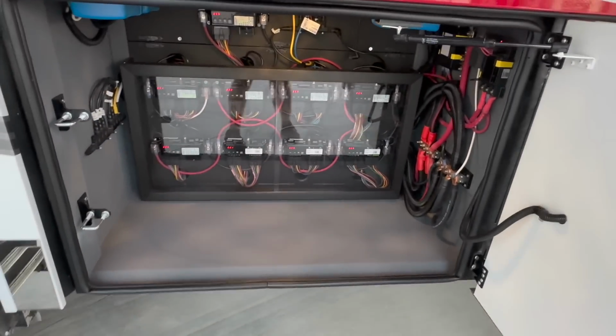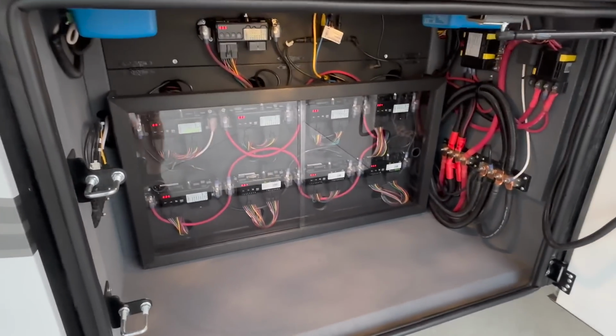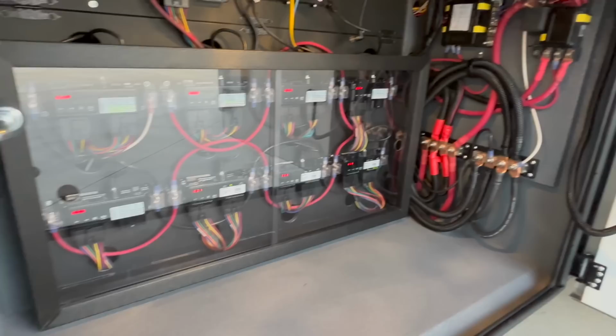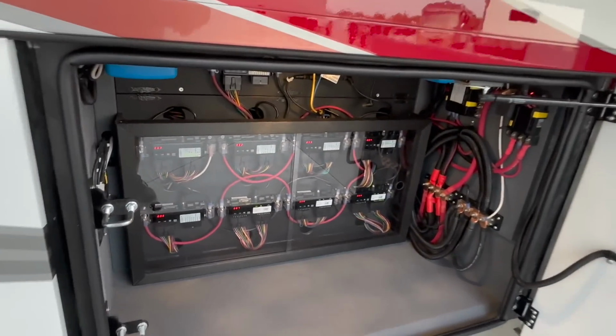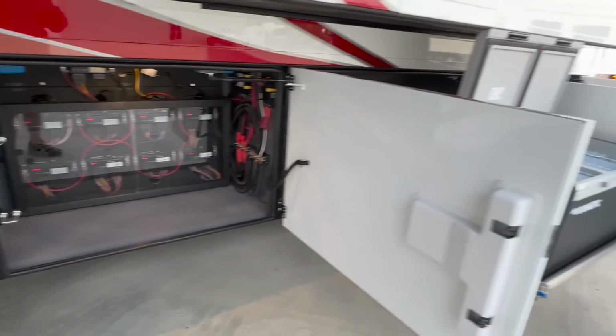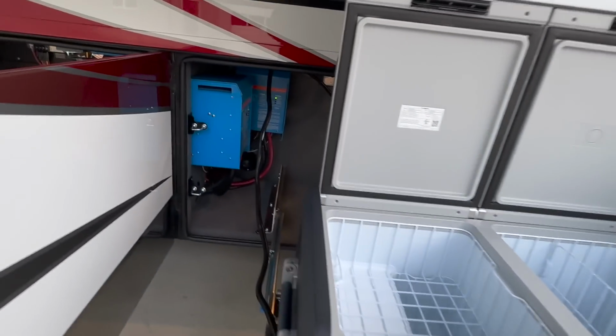Down here's all your electronics. So this is equipped with Garmin. So everything on the iKon runs through a Garmin system, through all the electronics down here. So if you ever have an issue, I know it looks like a lot, but they're labeled Module 1, Module 2, Module 3, and the folks at Renegade are always more than glad to help you sort through an issue if you were to ever have one.